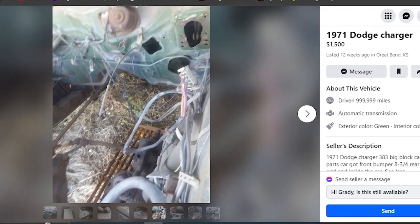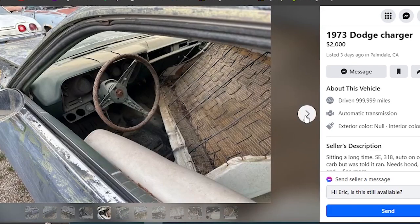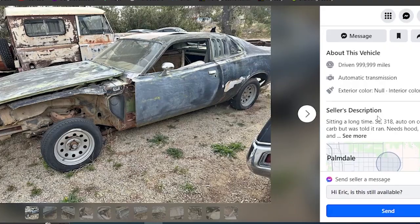The 71. It's going to be a 1973 Dodge Charger here. This one's going to be in California. It's $2,000, listed 3 days ago. So this just went on. Got a couple spare tires tossed on this side. It's missing the bumpers, the fenders, the whole front end. That's all expensive stuff. So $2,000's not really a good deal, even if it's kind of solid. I mean, it'd have to be really solid for me to buy it with missing all that stuff.